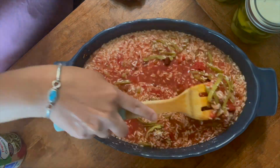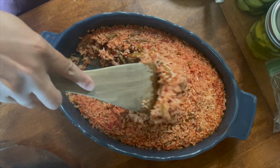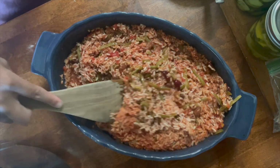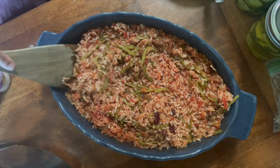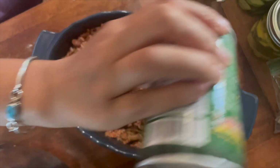But like I said, this was so good. It had such a rich flavor. I lost power recently, and I tried this version, I guess you could say, over the fire pit in a cast iron, and I will say it tasted better that way. But let me know if you try this.